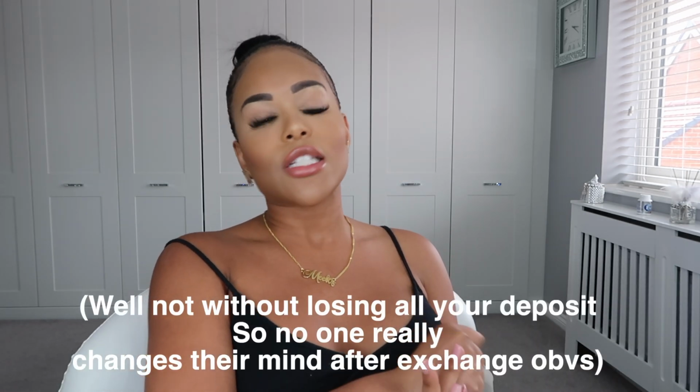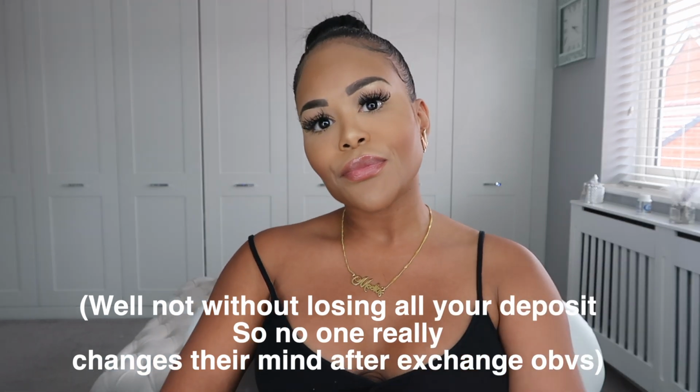Anyone buying off plan and committing before the house is even built, before a brick is even laid, I would recommend having a snagging survey carried out, because you can't change your mind. Once you have exchanged contracts, even if the house isn't finished, you can't change your mind. So I would get that snagger.